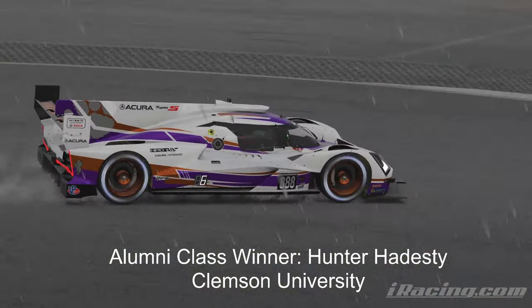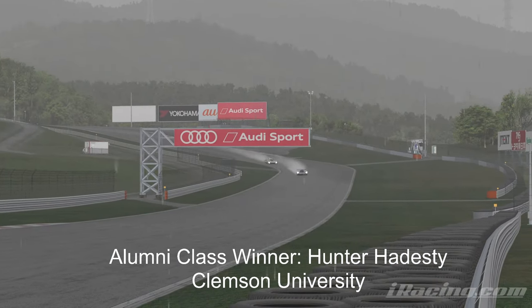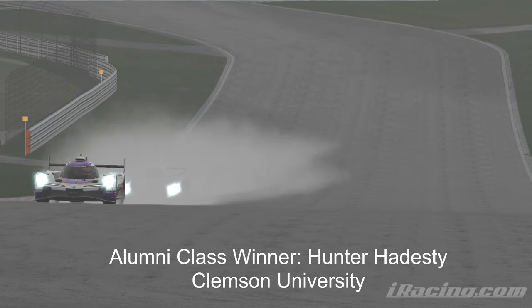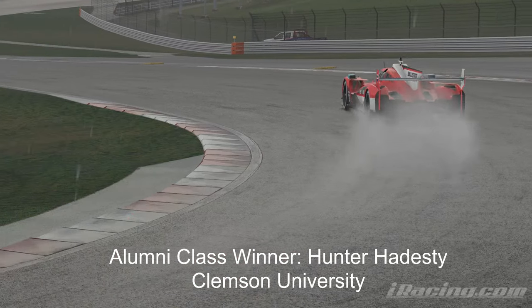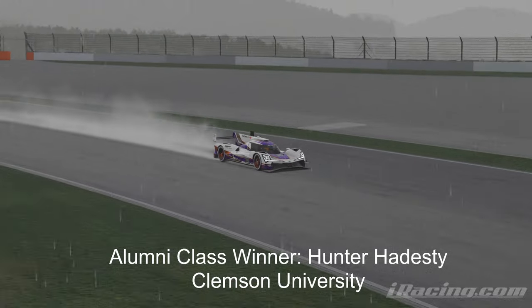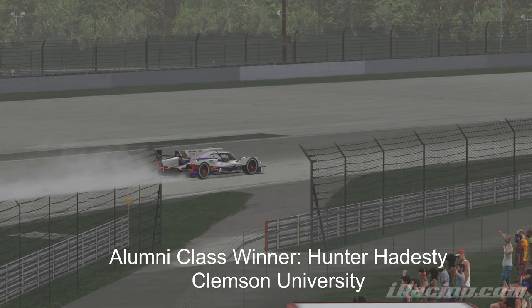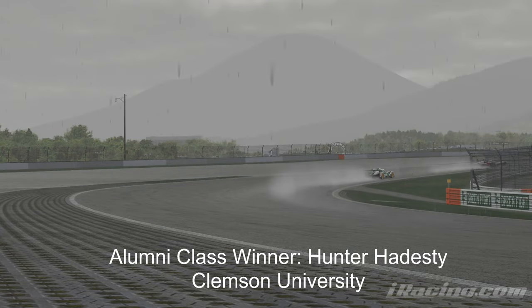to the line. Do you think if we get more rain races in this series, that might end up as a viable strategy, or is that just a one-time thing with Fuji? Maybe. I mean, Fuji certainly helps with the big braking zone, so you can save a lot of fuel down the main straightaway. But with the wet weather, you do use less, so potentially. All right. Congrats on the alumni win, then, Hunter Hadesty. Yeah, thank you.